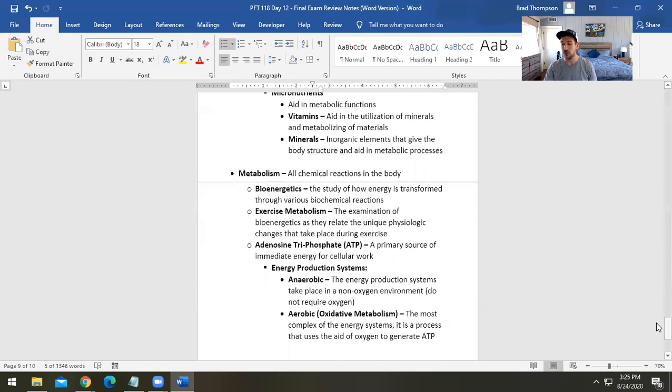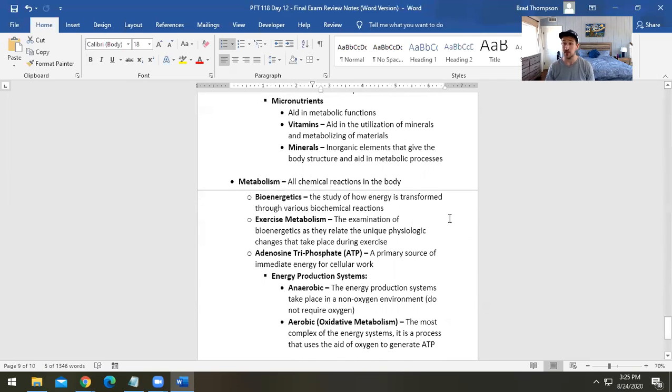Then you also have your micronutrients. These are going to aid in metabolism, but also give your body structure. These are your vitamins and minerals, right? So vitamins aid in the utilization of minerals. They also help you metabolize certain materials, and minerals are inorganic elements that aid in certain physiologic processes, such as action potentials and giving your body structure, such as in your skeletal system.